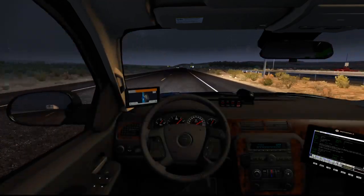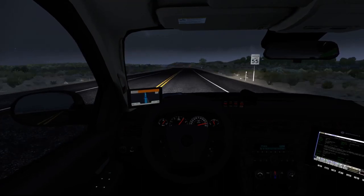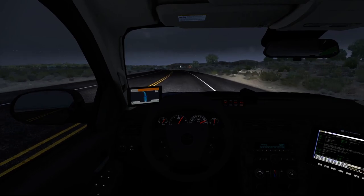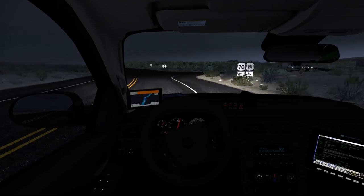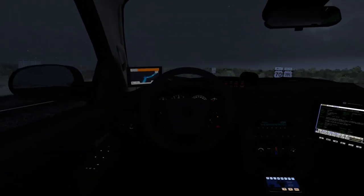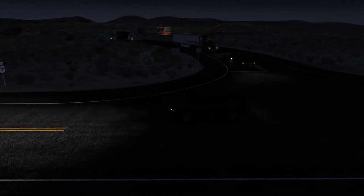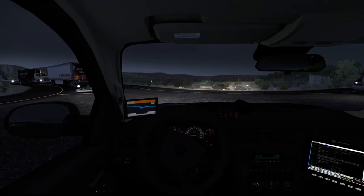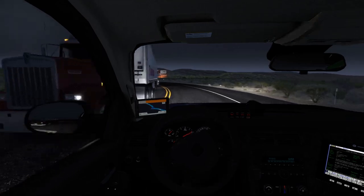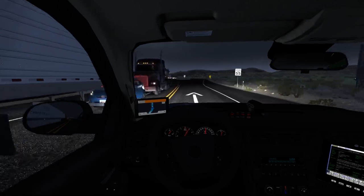But yeah, it is different driving a Chevrolet Tahoe in this game. I'm definitely not used to it. I'm more used to making wider turns instead of, you know, these short turns and stuff like that. Looks like we're supposed to be turning there, so we're gonna hit a barrier. Alright, so I ended up missing my turn and hitting the barrier, so we're good now.